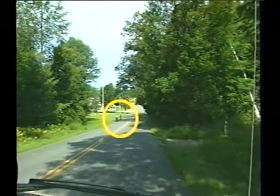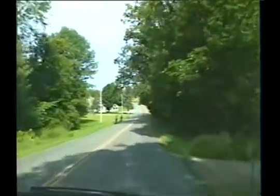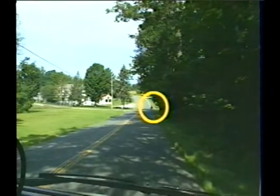But don't let your attention become fixated on the obvious hazards and lose track of changing conditions, such as the partially obstructed pedestrian crossing warning sign and the pedestrian suddenly moving onto the right side of the road.